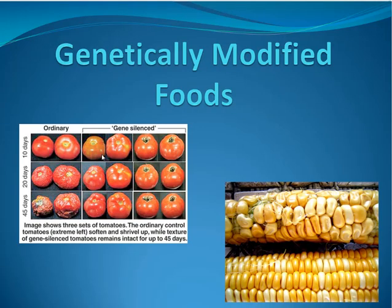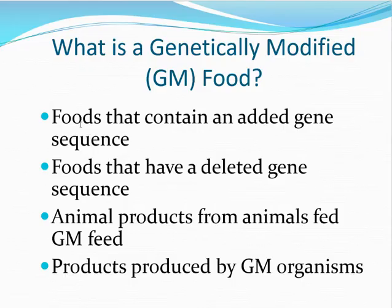And it sometimes takes a while from the time you pick a tomato on the farm. You've got to process it, put it through the factory, load it on the truck, drive it to the store. Then the consumer has to buy it and take it home, and maybe they're not going to use it for 3 or 4 days. So this is just a way to preserve our produce and make it last a little bit longer by turning off the ethylene gene. So that's why it's called gene silenced.